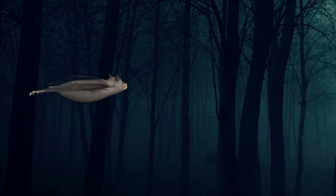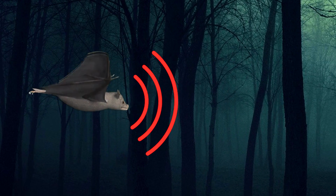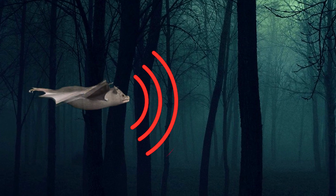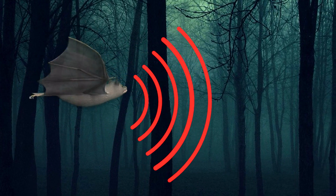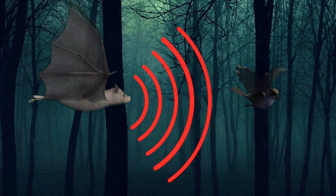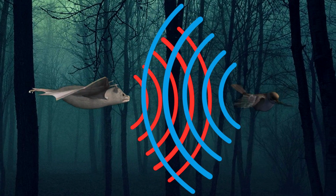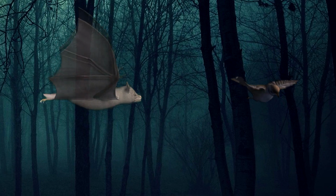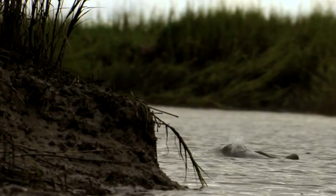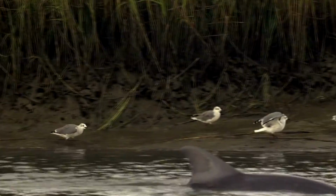This is how it works. First, the bat emits an ultrasound wave, which is a wave at high frequencies that cannot be heard by human ears. The wave propagates outwards into the surroundings. When it hits an object, it is reflected back towards the bat. By sensing and analyzing the returning wave, the bat is able to determine the location of its prey. Besides bats, some whales and dolphins also use echolocation to hunt and navigate.